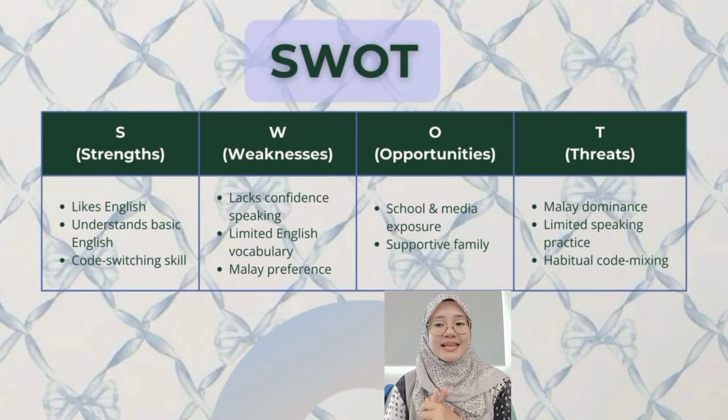So now let's analyze Child A's language development using a SWOT framework. SWOT: S stands for strengths, W stands for weaknesses, O stands for opportunities, and last but not least, T stands for threats. Strengths include her interest in English, her ability to code switch, and her basic comprehension of the language.